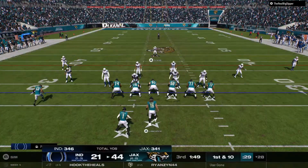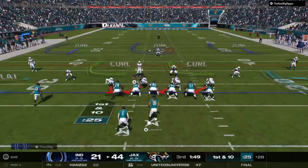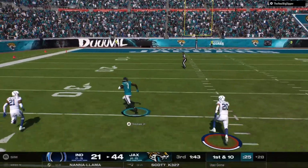The Jacksonville offense set to begin their next drive. And now you've got the clock winding down here in the 3rd quarter. You're 3 scores to the good. What's your approach on this drive? Too early to fully commit to playing the clock.